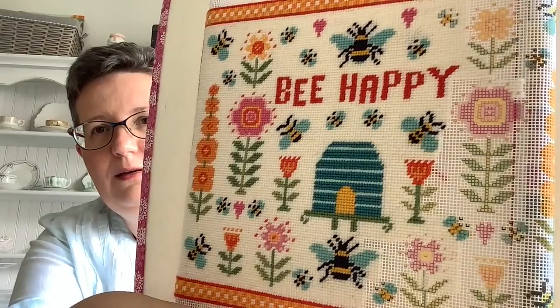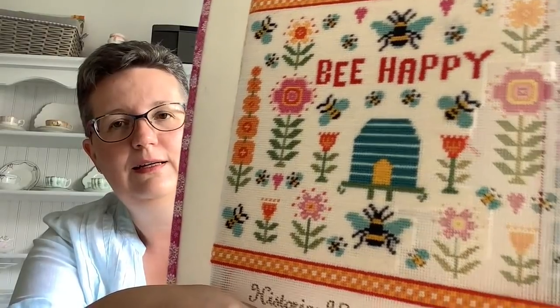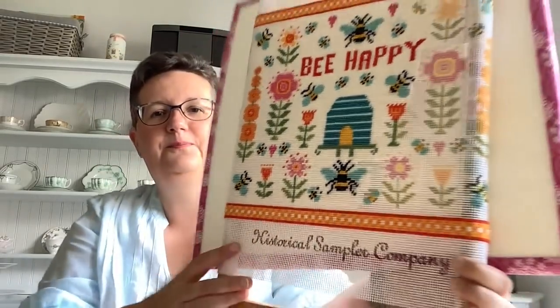So that's my daily thread, where I put 1 thread a day into the project before I stitch on whatever else I'm working on that day. And it just gives you that little bit of progress, sort of inch by inch, as it were. I'm very happy with that. Okay, that's it for the WIPs.